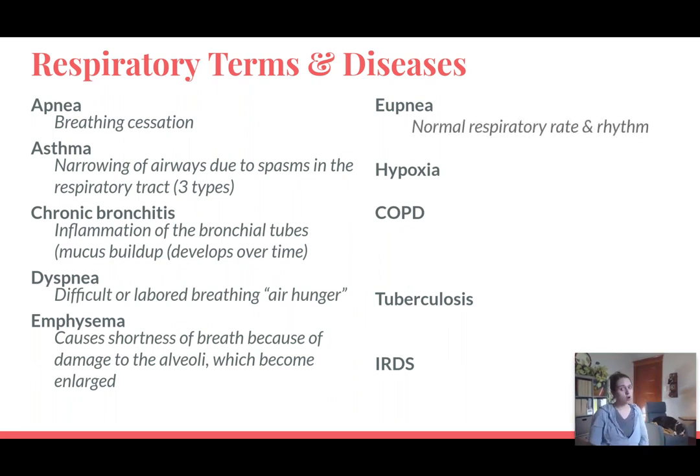Eupnea is normal breathing, okay? Regular, healthy respiratory rate and rhythm. Anytime someone goes in, the doctor's usually going to listen to their lungs, listen to the breath sounds. So they're going to listen to see if there's dyspnea, eupnea, perhaps heaven forbid apnea. They'd probably notice if they weren't breathing though. And so those are something that get charted depending on how someone's doing.